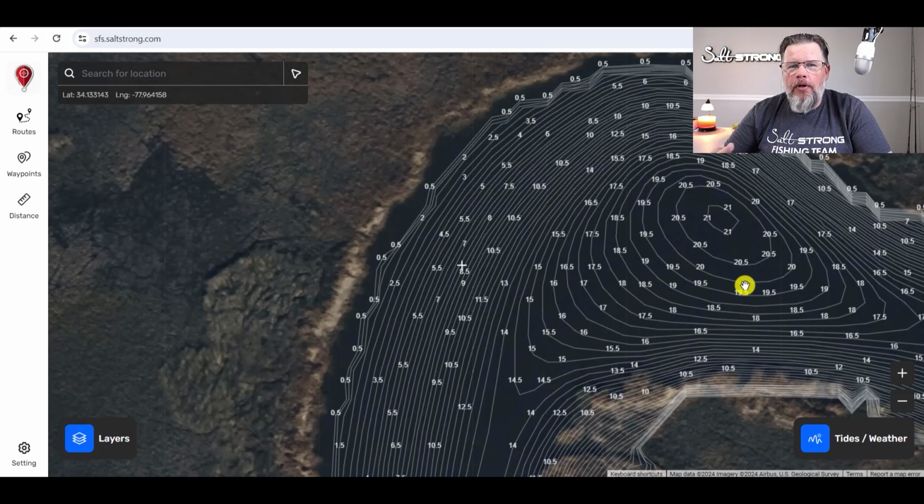So in the morning time, or after a cold front comes through and that temperature drops, we've got some deep water here that the fish can hang out in, and that way they can be comfortable whenever that cold weather moves in. But as the sun comes up, you get on a warming trend, they're going to start moving a little bit shallow. And what we need to look for is an area like this right in here, where we've got a shallow shelf right here before it drops into deep water.